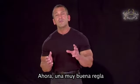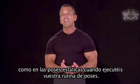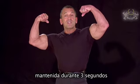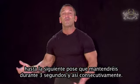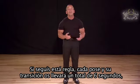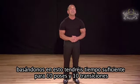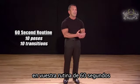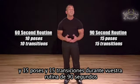Now, one very good rule of thumb is to spend as much time on the dynamic transitions as you do on the static poses when performing your posing routine. For example, you may start your posing routine with a dramatic pose which you may hold for, say, 3 seconds, followed by a 3-second transition into the next pose which you then hold for 3 seconds, and so forth. If you follow this rule of thumb, each pose plus its transition will take a total of 6 seconds. Based on this, you'll have enough time for about 10 poses and 10 transitions in your 60-second routine and about 15 poses and 15 transitions during your 90-second routine, give or take.